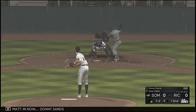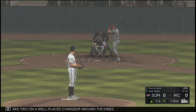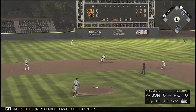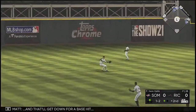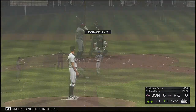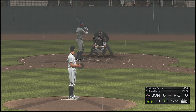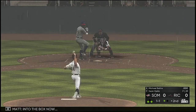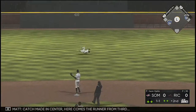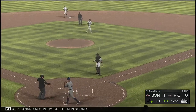In now, Donnie Sands. That's strike two on a well-placed changeup around the knees. This one's flared toward left center. And that'll get down for a base hit. The throw to third. And he is in there. Into the box now, Michael Beltre. Line drive to center field. Catch made in center. Here comes the runner from third. And not in time as the run scores.